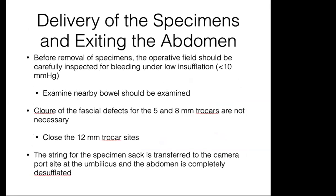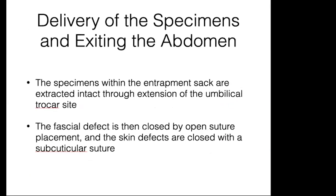The string for the specimen sac is then transferred to the camera port at the umbilicus, and the abdomen is completely desufflated. The specimens within the sac are extracted through extension of the umbilical trocar site. The fascial defect is then closed by open suture placement, and skin defects are closed with subcuticular sutures.